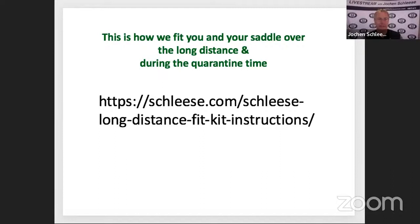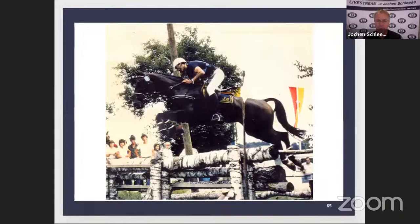All right, this is my horse. It was an Iberian, Hans, he was very young when I got him and I took him to the German championship. We rode Forza 3D Eventing.